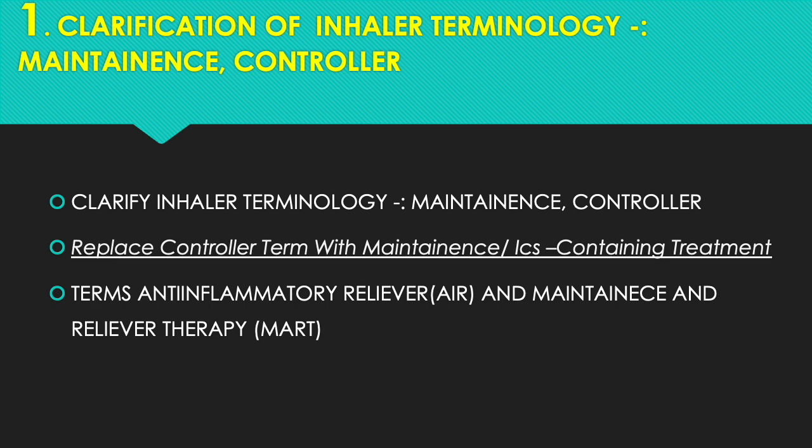So here again they have clarified that you do not use the term controller; you use the term maintenance inhaler, or the term ICS containing treatment, or the term anti-inflammatory reliever, and maintenance and reliever therapy or MART therapy. So basically what it wants to say is that by saying reliever, we don't want anybody to confuse it with SABA, because SABA is no longer preferred alone.